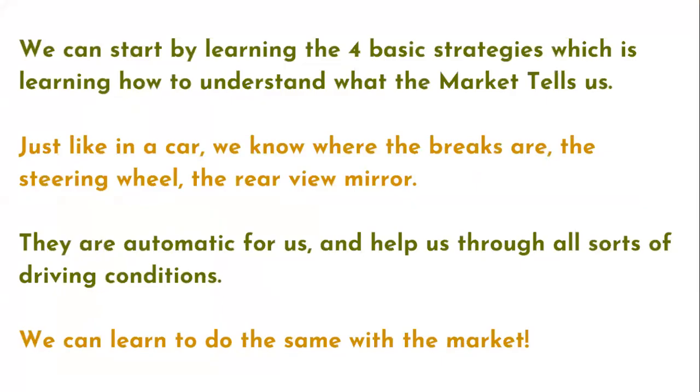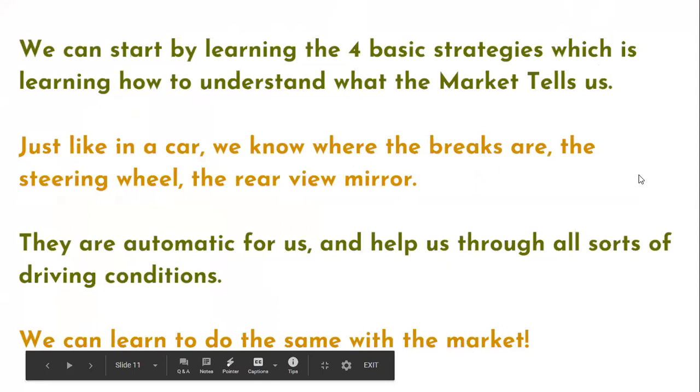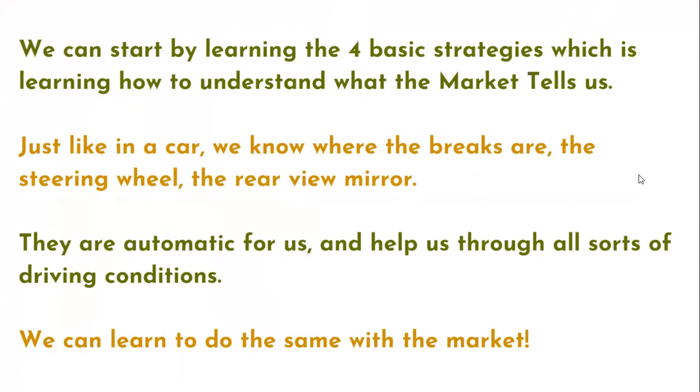So today, what I'm going to be talking about is mainly the 4 basic strategies of learning how to understand what the market is telling us. And that is what's going to help you understand better about the breakouts. Because this is the deal. The market speaks to us. Like I mentioned earlier, the market actually has a very specific language, right?